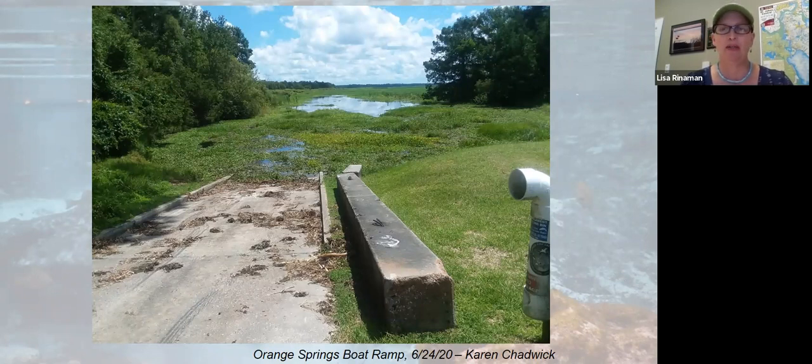In fact, this photo was taken at a boat ramp back in June of this year, right after our drawdown. And the drawdowns are supposed to clear out these invasive vegetation, but unfortunately, it's not doing its job. And so when you see vegetation like this out in the Ocklawaha behind the dam, it's restricting access, and you're seeing more spraying for pesticides and herbicides for this.